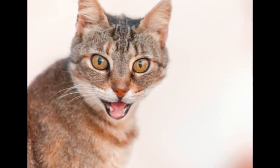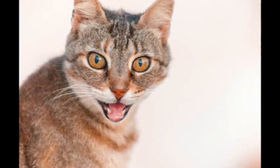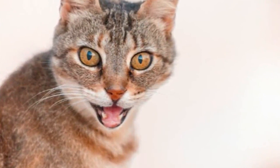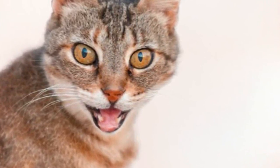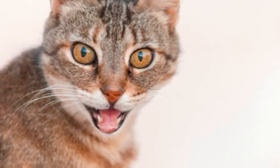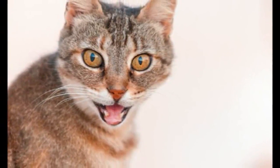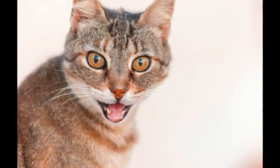Cancer of the lymphocytes in cats. Lymphoma is a type of cancer that originates in the lymphocyte cells. A type of white blood cell, lymphocytes play an important and integral role in the body's defenses in the immune system. There are two forms of lymphocytes, B and T cells.